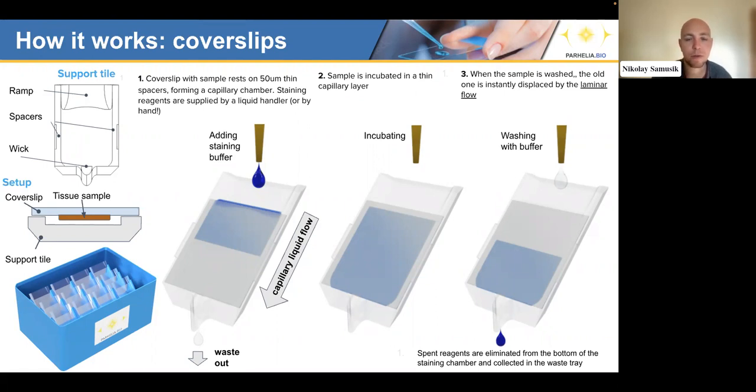So the idea is that you put your cover slip on the support tile, and that creates a thin capillary chamber in between the support tile and the cover slip. The top of the cover slip partially overlaps the ramp, allowing for the liquids to be dispensed into this wedge-shaped container with a special separator in the middle that helps direct the liquid flow towards the sides of the sample, and that way it essentially rectifies the liquid exchange front. And the tissue sample sits on the cover slip, right? It's a cover slip mounted tissue sample.